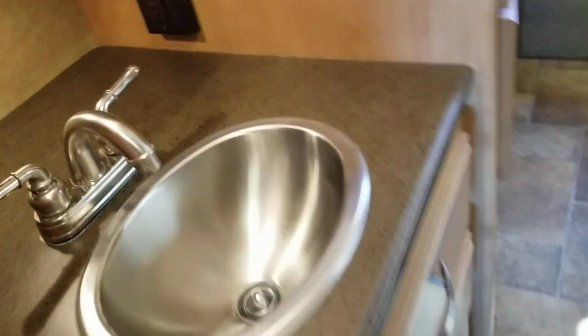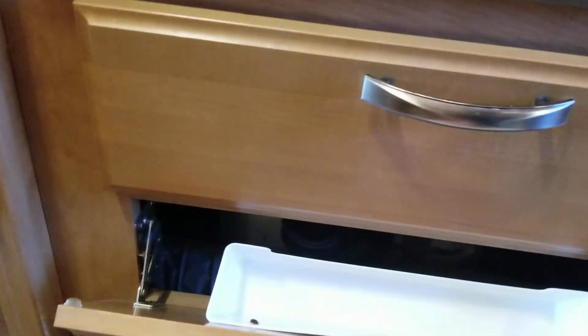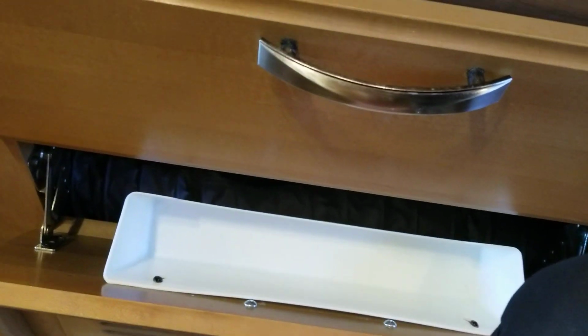Turn that on. And then when we are moving our way back, we do have a little vanity with a decent amount of space behind it to put stuff. That's quite unique. I wasn't expecting 2 sponge kind of holder trays. And here's your medicine cabinet.